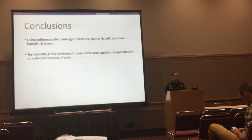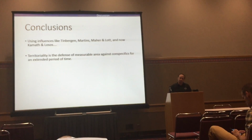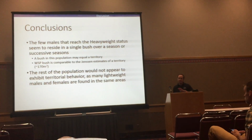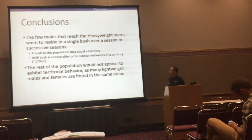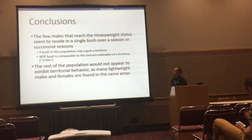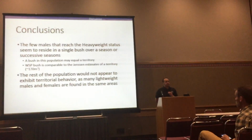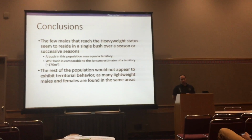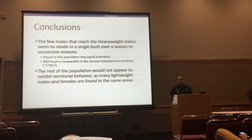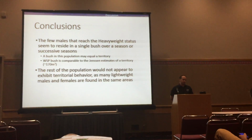When I started my research and started looking at the results, it looked like it didn't make any sense to me until I stopped imagining them as being territorial, and then it kind of made a little bit more sense. I cannot say that they are or are not territorial. There's a lot of caveats in this that need to be looked at. But what I can assume from my urban population of animals is that it seems that a few heavyweights that make it to that threshold to become heavyweights do seem to display possible territorial behavior for a short period of time.